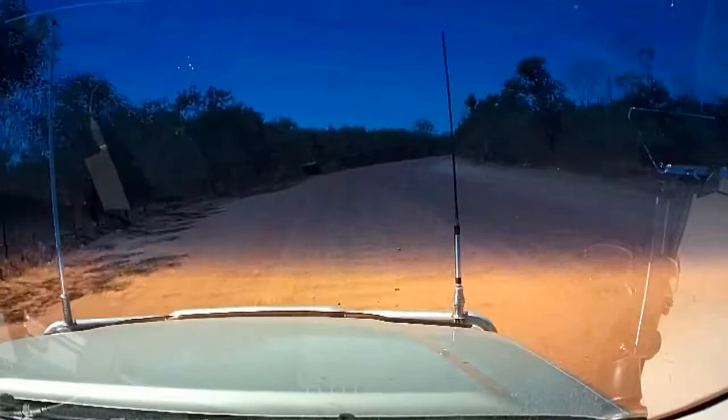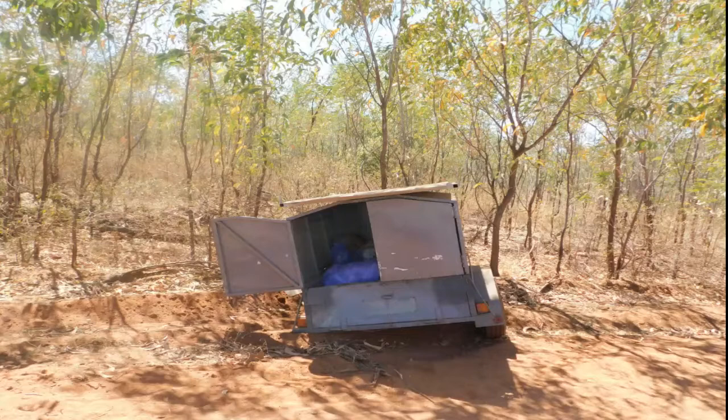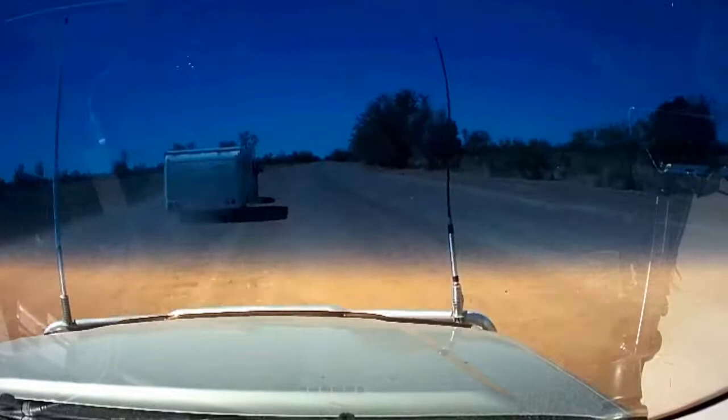And as to prove a point, here is the tragic end of somebody's trip. I only hope this was the end of their Gibb River Road adventure and not the start. And here is another one that is not designed for this sort of road.